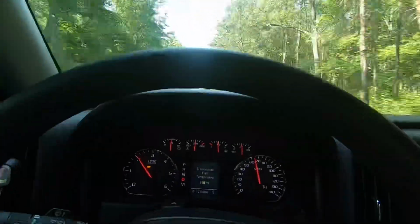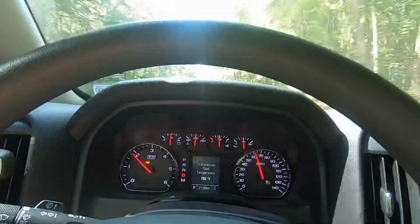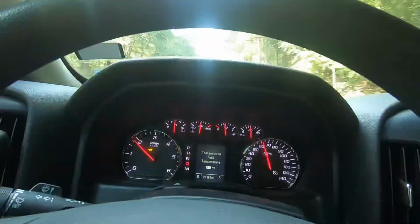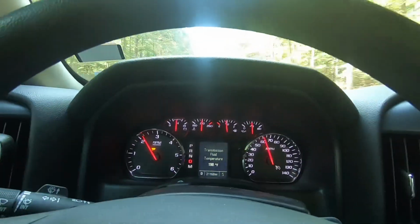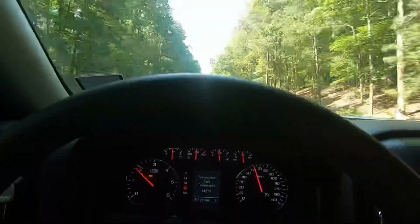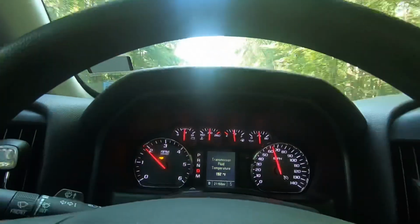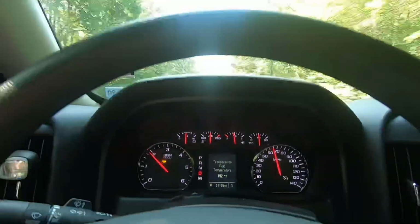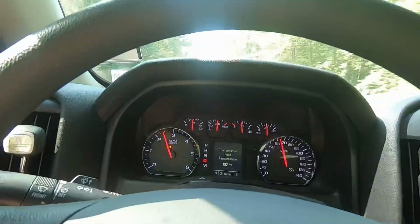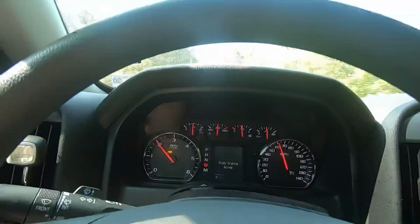We're coming down a hill. We're at 190 on the trans temps. Once I start getting north of 210, I'm going to start really trying to slow down a little bit. Now, I'm supposed to have some type of hill descent control system here. And we're coming down a pretty good hill, so we'll see if that kicks on. Doesn't seem to be just yet. Give it a little bit of brake, see what happens. Yeah, kicked it. Yep, grade braking active. Yep, good. All right, I'm gonna set you guys down.